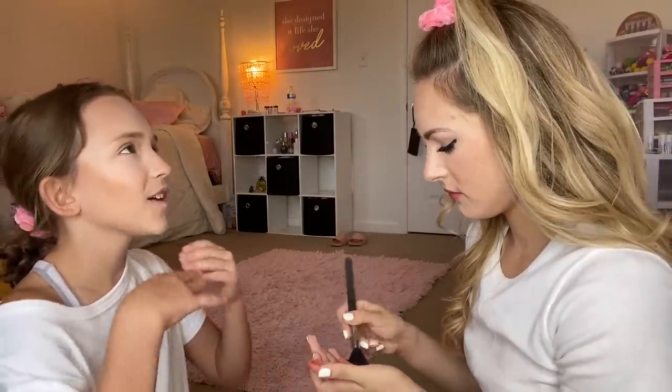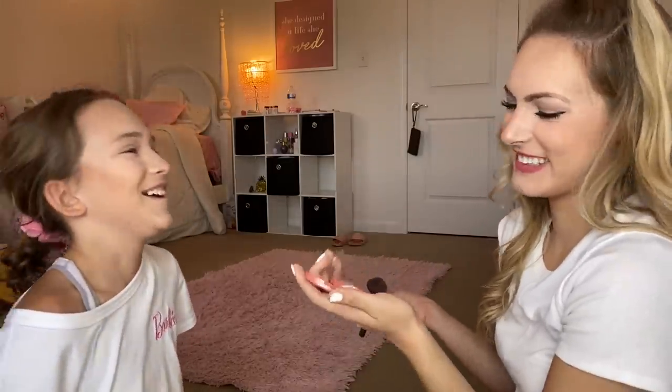Now we're going to add some blush to bring her face back to life. Although it already looks really good. Before, with the two things, it looked so pale. You looked like you were dead.